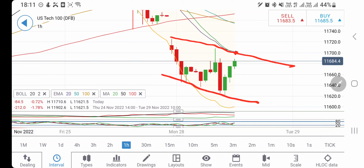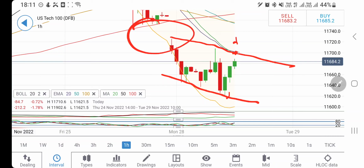Lower highs, lower lows are seen. 11,700 is certainly going to be a good support, and then 11,720. Beyond that, it is going to fill the gap till 11,750 levels, and beyond that, it is going to fly high. So till the time it trades below 11,800, 880 zone, certainly there could be a little more bearishness.